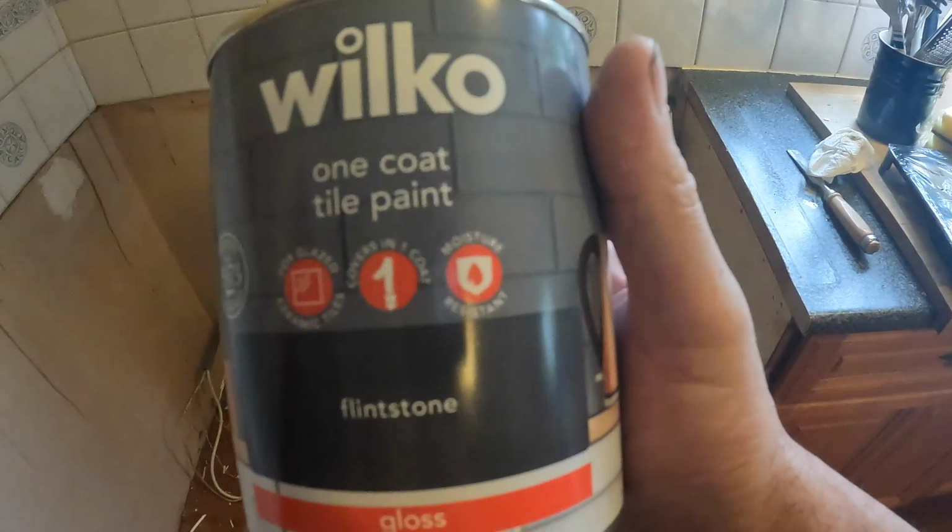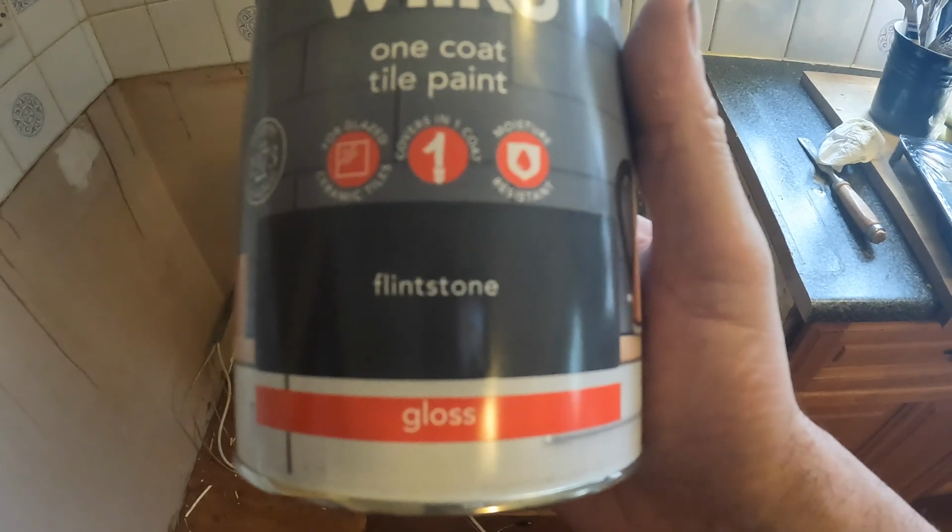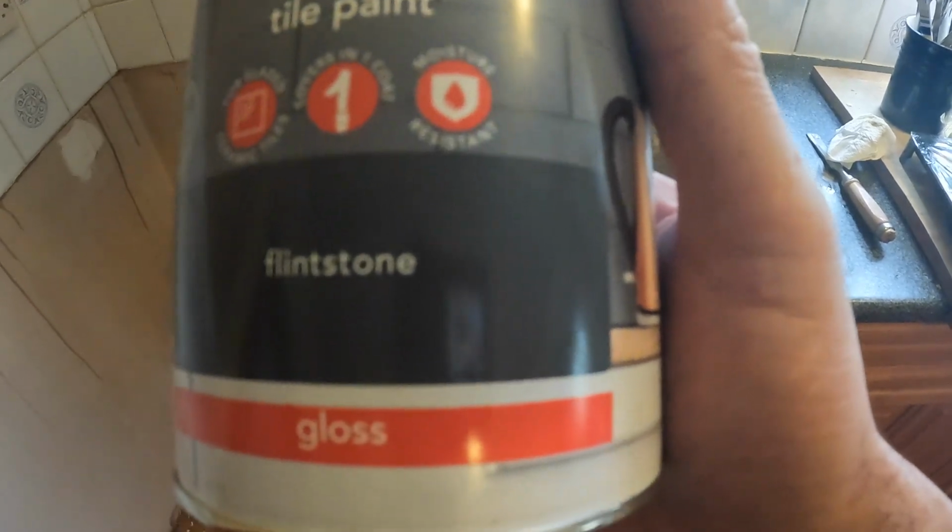And it's all the skirting boards and everything, and the cupboard paint is all from Wilco's. And it's brilliant, to be honest, and it's like 20 quid for that, which I know is still not cheap, but it's cheaper than all the rest, isn't it? Yeah. So we're going to give this a go. We're going to try it. It says it's 1 coat tile paint. I'll show you that. There we go. 1 coat tile paint. Flintstone we've gone for, and it's gloss.